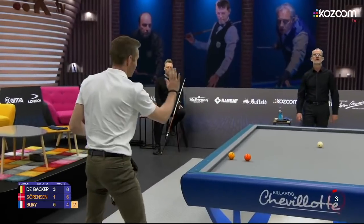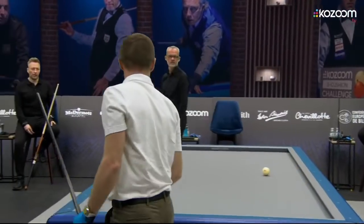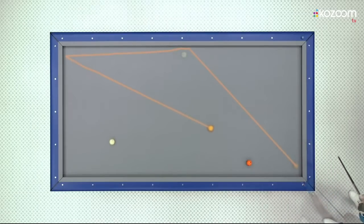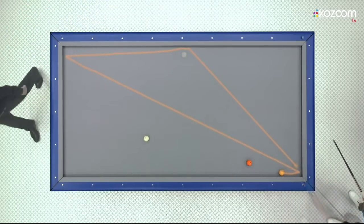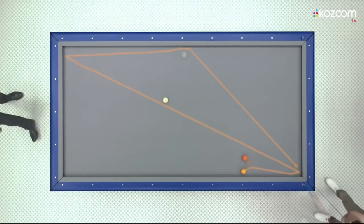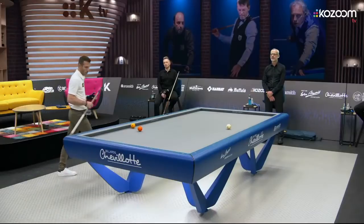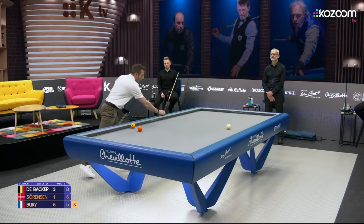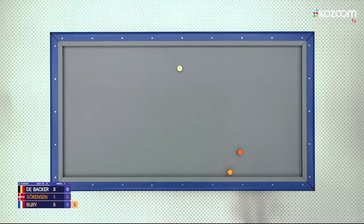And that is lucky. Impossible to control this kiss here, of course. He gets a little one and makes the point. And I think this is a nice position too. This is the kind of position where you ask yourself, do I have to do anything at all or just shoot? Any hit on the left side of white might give you the point.